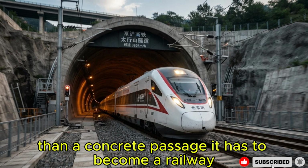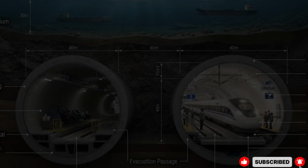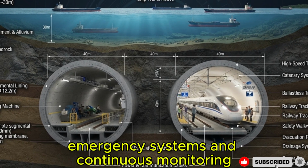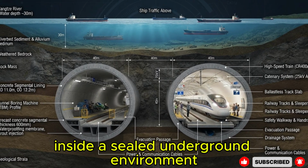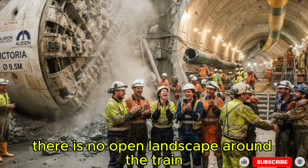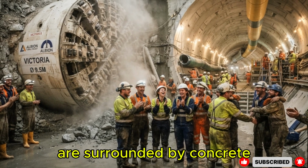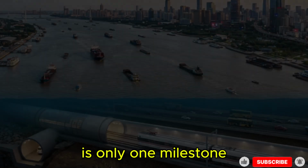It has to become a railway. That means track, power, signaling, communications, train control, ventilation, drainage, fire protection, emergency systems, and continuous monitoring. Every one of those systems has to function inside a sealed underground environment. And unlike a normal surface railway, there is no open landscape around the train. If something happens inside the tunnel, emergency planning has to account for the fact that the passengers are surrounded by concrete, earth, and water. That is why finishing the excavation is only one milestone.